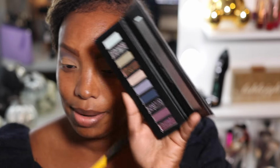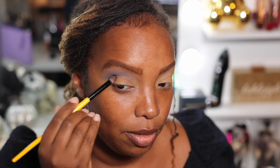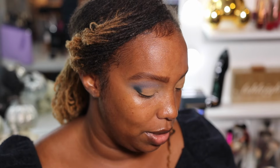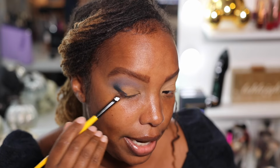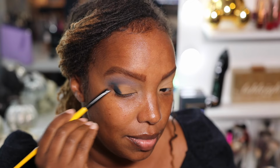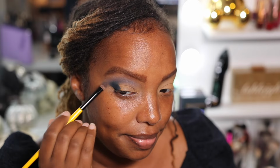All right, now I'm gonna go in with the navy. Y'all know I love a navy matte. Look, if I had a chance to create a palette, it would be navies, grays, blurples, greens. It would be warm, it would be cool and warm at the same time. We would have a multi-chrome. I am liking how this applies. Shellwe has some great mattes. Like, honey, they don't come to play.